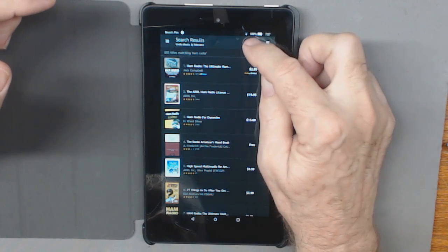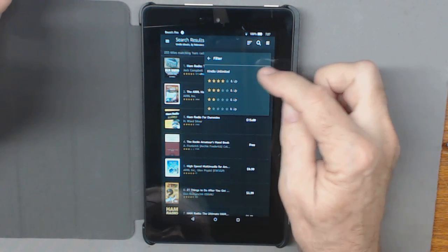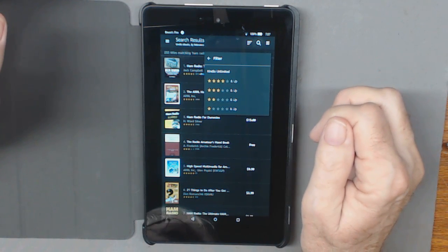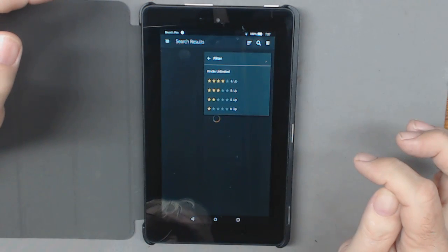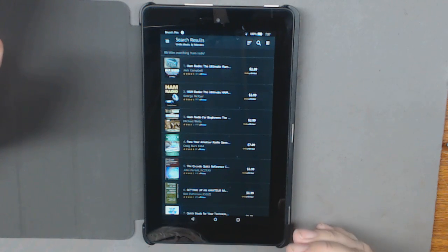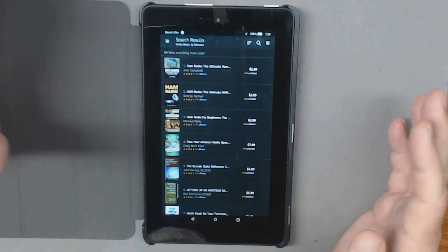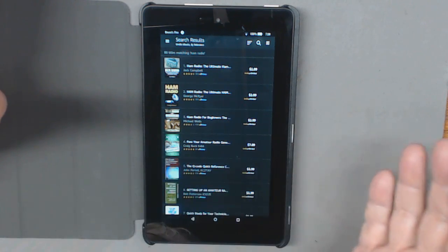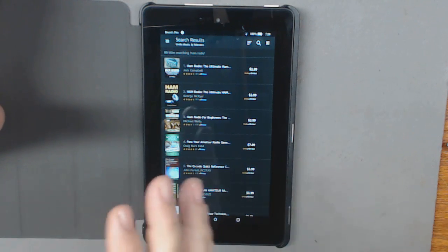Now, what I can do is filter the search and select only Kindle Unlimited. That's what it's called, this library system for $10 a month. Only show me Kindle Unlimited books. So I'll click on that. And this is what got me excited this morning: number one, there are a number of new books being released related to, in this case, ham radio, and there are a lot of books that they've moved, because they move them in and out, into this free library service that weren't in there before, so you couldn't get them without paying for them.